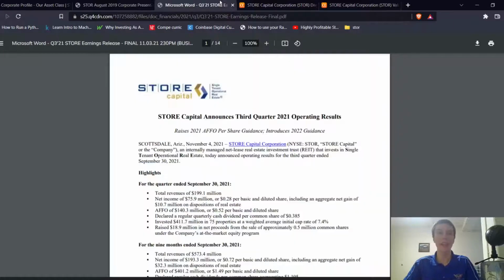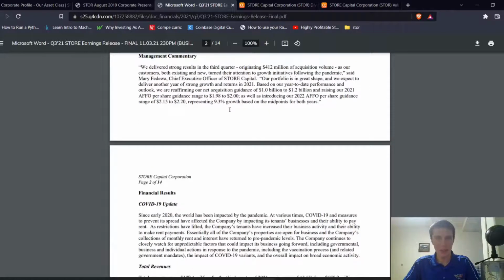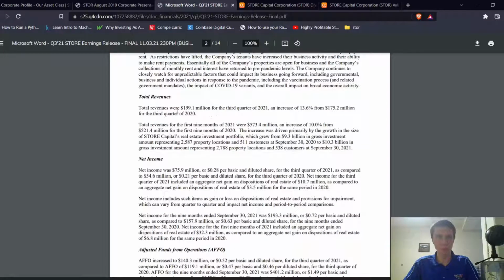So the next thing we're going to look at is their Q3 results. They announced these on November 4th, 2021. For the third quarter, ended September 30th, 2021, they had revenues of $199 million. And I think down here they compared it to previous quarters. If we look down here where it's more detailed, total revenues were $199 million for the third quarter, which was an increase of 13.6% from $175 million in the third quarter of 2020.